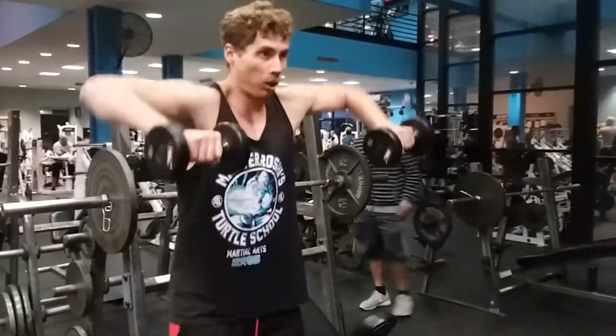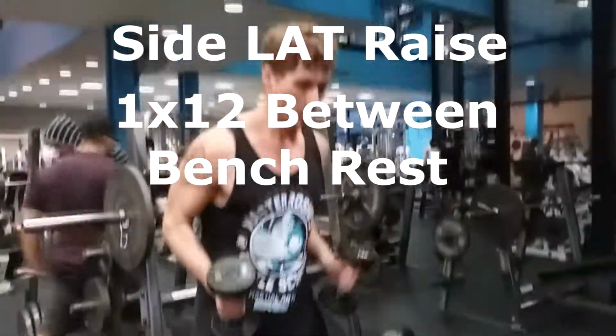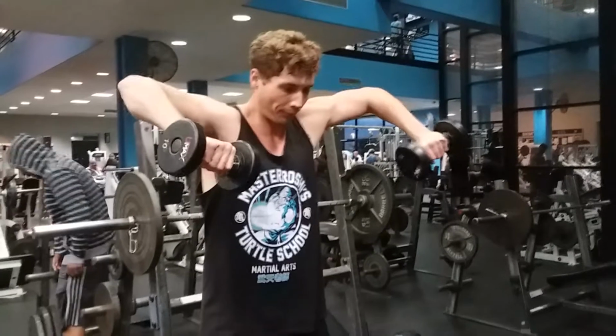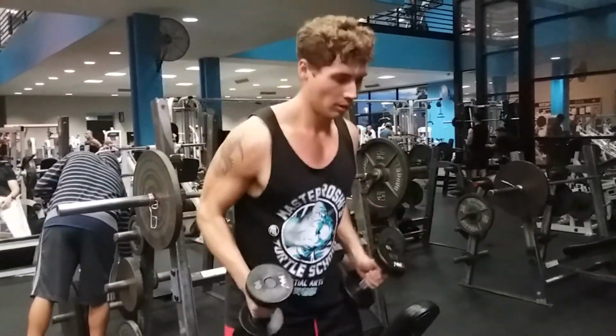Now, side lateral raise. Now, these look kind of awkward the way I'm doing it, but I put a little bit more twist into my arms. You can feel it more into your upper shoulders as well when you do it this way. There's the more traditional way, but I feel this way too. So I do one set of 12s. This is in between my bench as well.